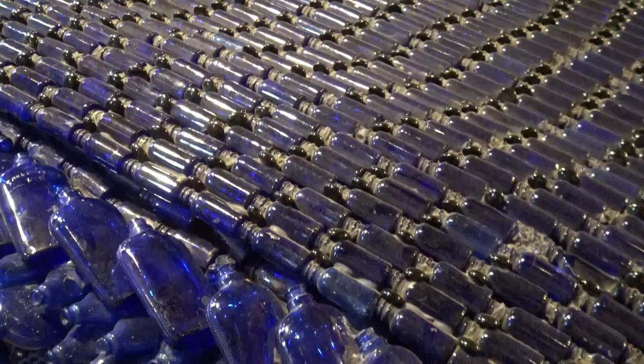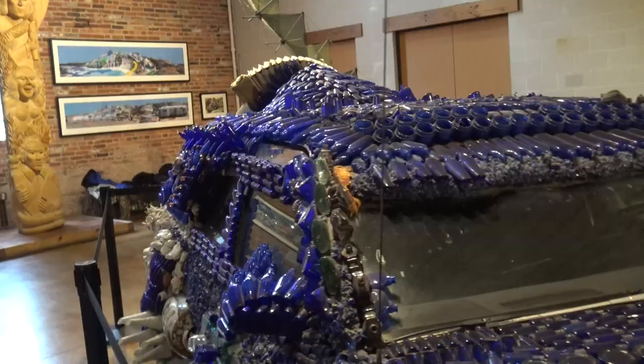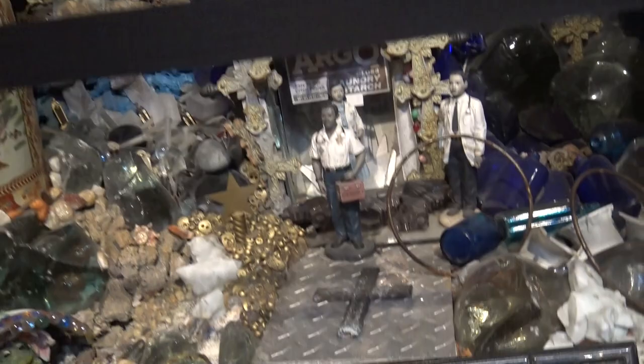Awesome art cars. I don't even know where you get this many blue bottles. I've seen so many art cars. I wonder what it's like to drive one. And this one isn't just the outside of the car. It has a whole diorama scene set up inside the back of the car.